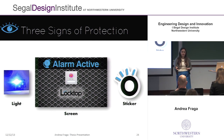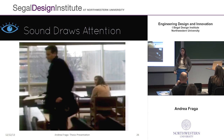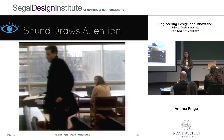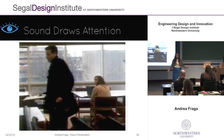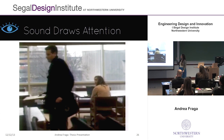If, despite all of these signs that the computer is protected, someone still tries to steal your computer, it also brings visibility to the fact your computer is being stolen. In a lot of cases now, when a computer is stolen, there may be people sitting right around that have no clue. This is a snapshot from a test we did in the Northwestern Library where Sam stole my computer and a siren went off. And this girl, who was facing totally the other direction, working on her computer, turned all the way over her shoulder to see him. So at a minimum, LOCKTOP enables bystanders to recognize what happened and recognize the thief.